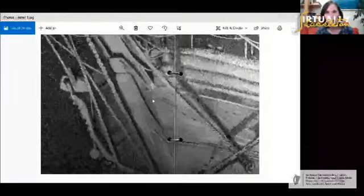I think I have one more image that I want to show you. There are a couple of close-ups of my work, and I think it's just worth showing you because it helps to illustrate what I'm talking about.